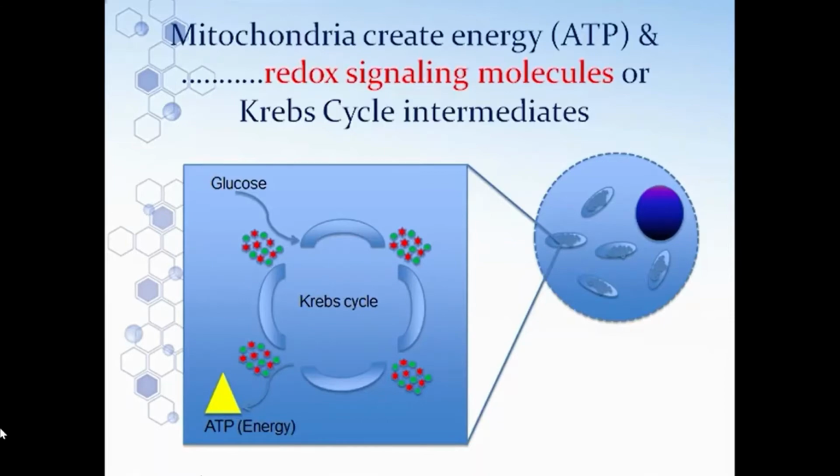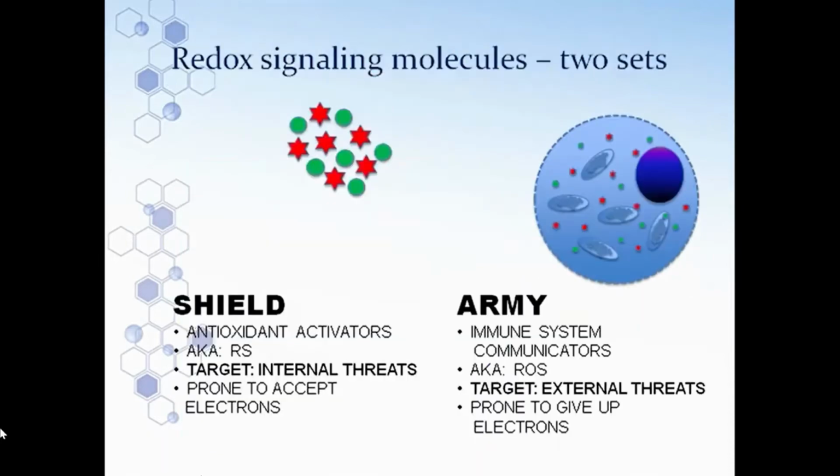But at the end of this cycle, you can see that it kicks off ATP, adenosine triphosphate, which is the energy that we use to think a thought, to move, to blink. Everything that we do requires ATP. So the Krebs cycle is very, very important, but it wasn't until just recently they realized the importance of these little tiny molecules, the red and the green redox signaling molecules. Let's take a look at them.